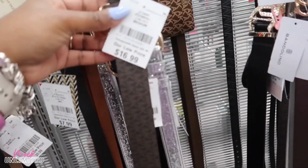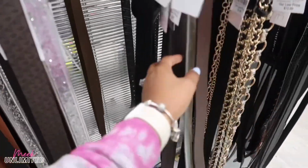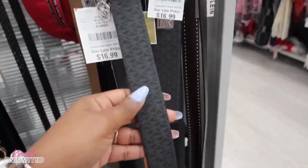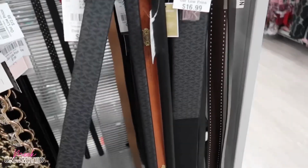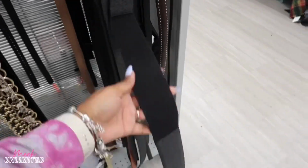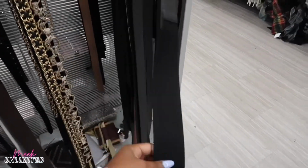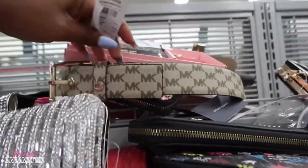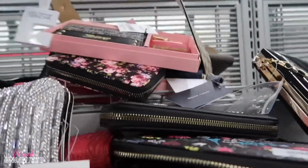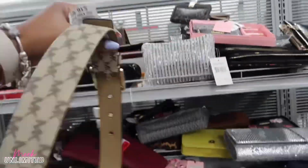This one is $17. I have another one over here. I'm looking for a different one. Here's a different one for $17 as well. This one is different too for $17. Oh, this one has a stretchy part in the middle. Different kind of Michael Kors belt for $17. It's like stuff everywhere. But yeah.